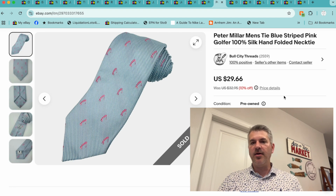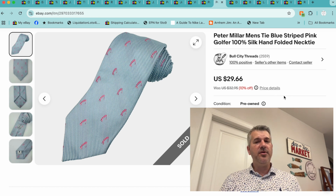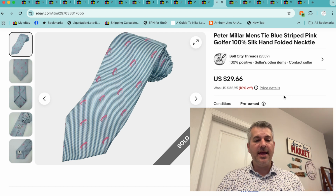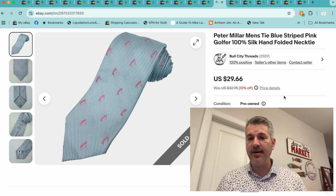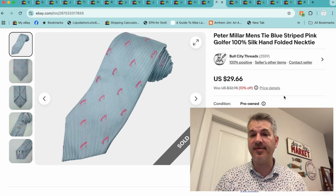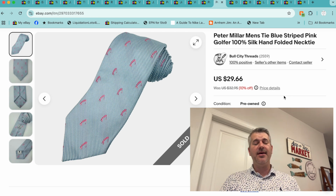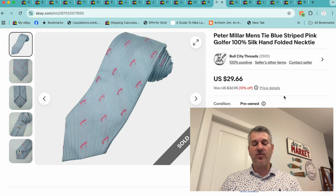Here's a Peter Millar tie. I don't come across Peter Millar ties very often. I will usually check them out when I do. This happened to be a 7-fold tie, and it is actually featured in my video, What is a 7-Fold Tie, which you should definitely check out because that can really amp up the value of a tie that you find depending on the brand. In the case of Peter Millar, not highly desirable, doesn't pull the big bucks, but still very happy to get $29.66 for it. And this was listed for just about 3.5 months.